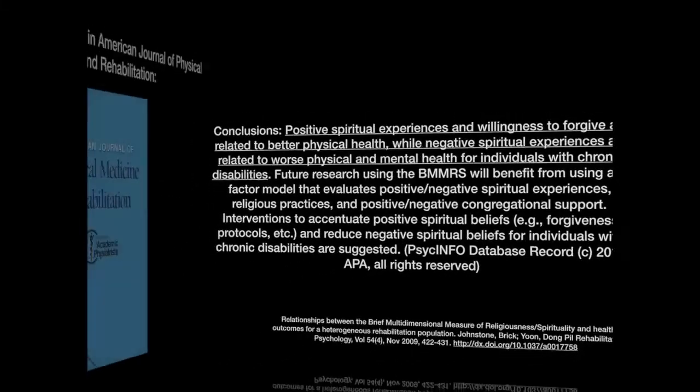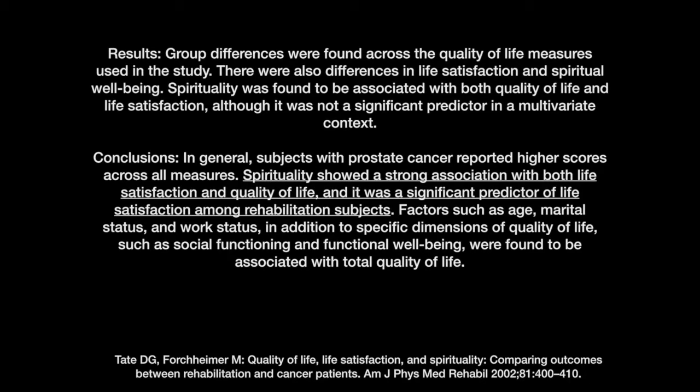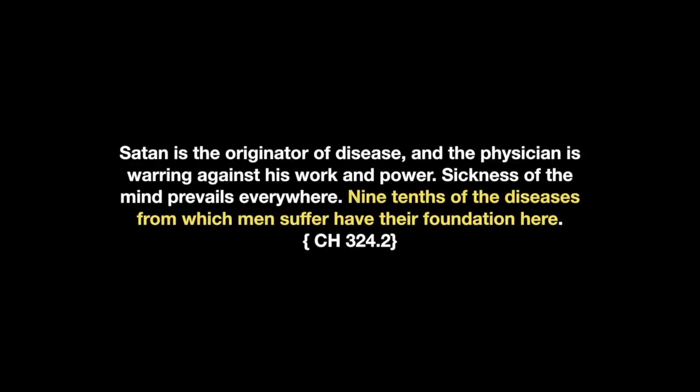Now that's interesting. Now there was another study published in the American Journal of Physical Medicine and Rehabilitation. And I'm just jumping to the conclusions. And what they found is that spirituality showed a strong association with both life satisfaction and quality of life, and it was a significant predictor of life satisfaction among rehabilitation subjects. So this is very interesting. Our medical studies are showing us that people who have a positive spiritual experience characterized by forgiveness physically recover better. And then we come across this quotation found in the book Counsels on Health, page 324, paragraph 2.